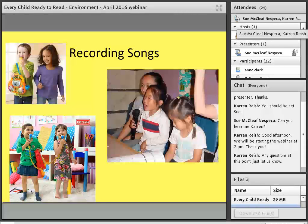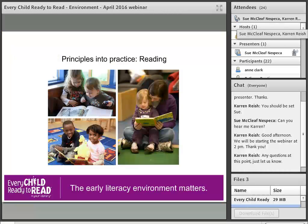And the next one, recording songs. Kids will love this. It's like karaoke. I mean, they're going to love it. You can have little stations where you can actually buy those little units where kids can actually record what they're singing and what they're saying. So this will be a really fun thing to do with children.